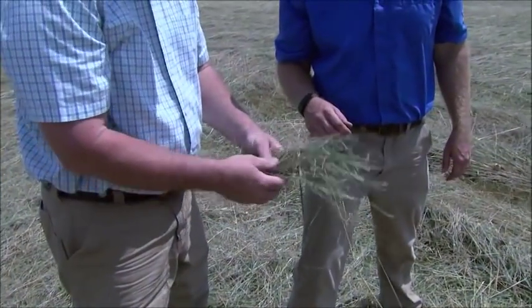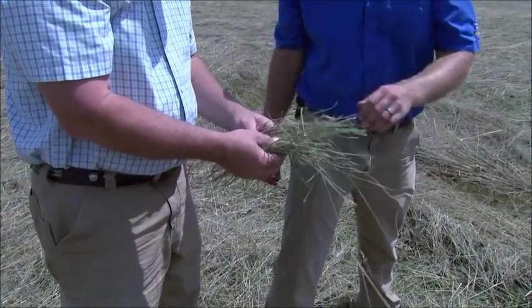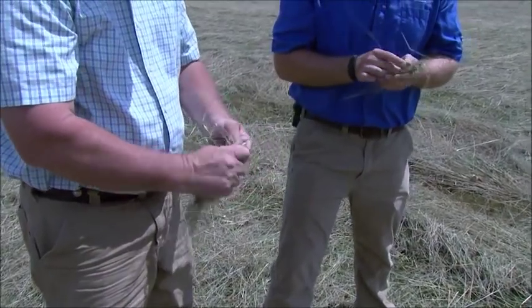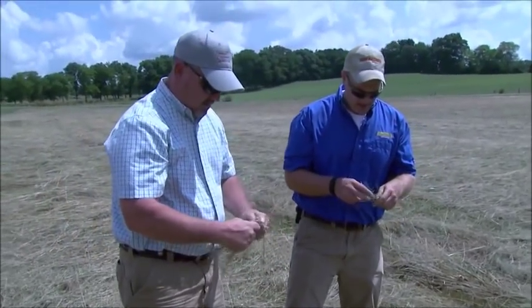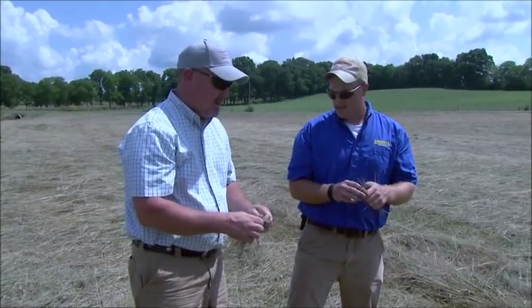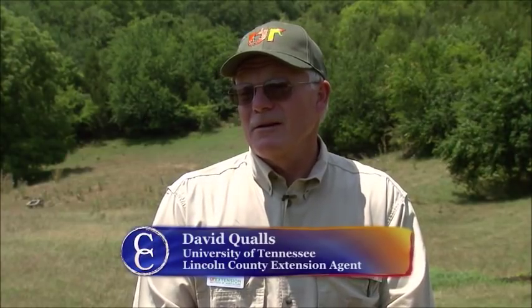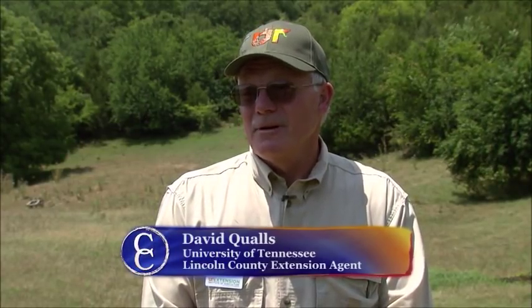So you'll preserve more nutrients in that hay crop, making it more valuable as a feedstock to your animals. Regardless of the weather, being aware of the hay's moisture content is critical in determining when to tedder your hay. Hay that's really thick, you probably need to be careful about legume hays and tedding when it's less than 20% moisture. We can really do a lot of damage.